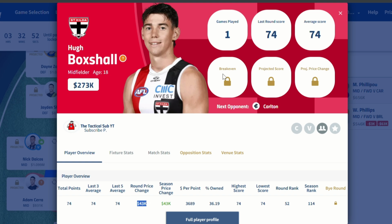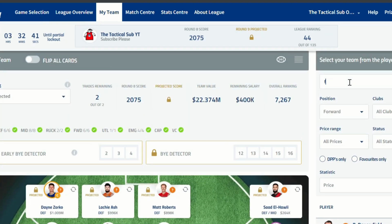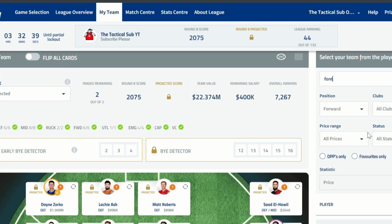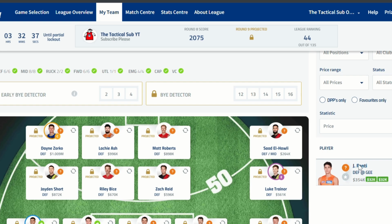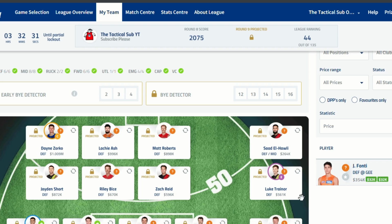Will Lorenz for Port is who I got last week. He scored 49. That's all right, but he could get dropped very easily, so I'd try to avoid him. A popular one is Fonte for the Giants, who scored a 70 as a back. He's more expensive, priced at $350,000, but I don't mind him as an option. I'd still prefer Boxall, but if you've already got him, one to consider.